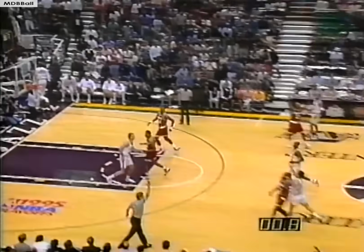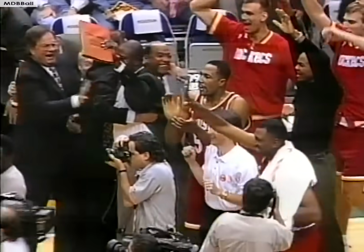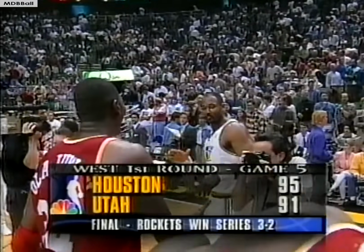And Stockton casts off at the buzzer. It's short, and the defending champions survive a Game 5. Houston 95, Utah 91. We'll be back with more from the Delta Center in just a moment.